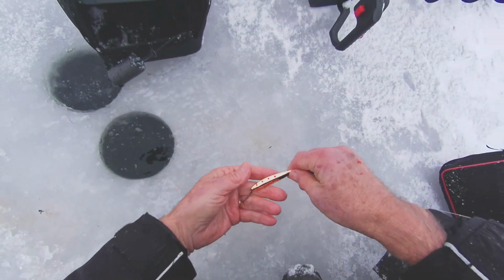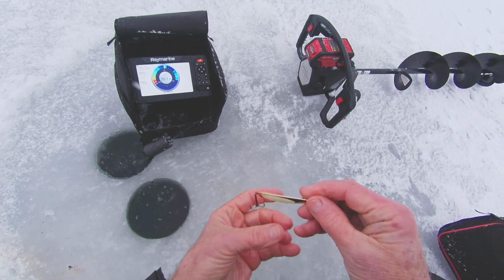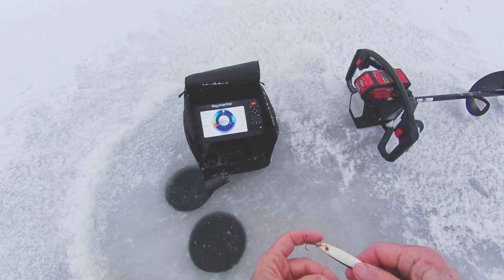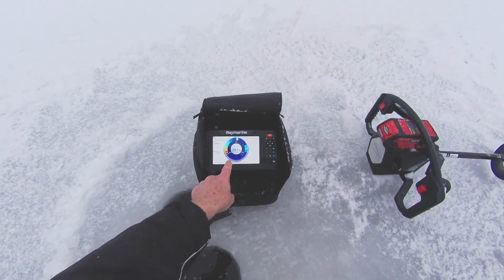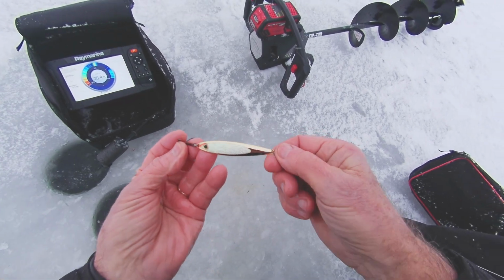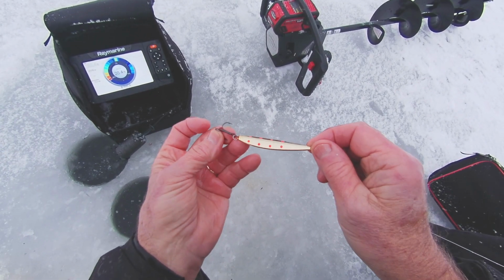Now I just want to show you this lure because it's amazing. This is the little fin, and it produced that fish. I had so many fish come in that I saw on the sonar, and they just wouldn't hit. And finally that one grabbed it. Man, you know what? I'm going to rig up and see if I can get another one.